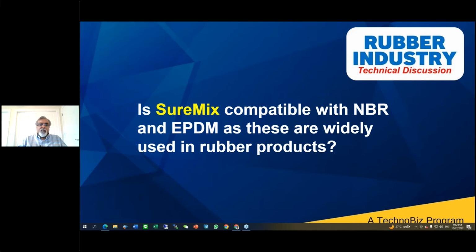Is SureMix compatible with NBR and EPDM as these are widely used in the rubber industry? Yes, it is. As I mentioned earlier, we have a number of automotive and non-automotive EPDM applications, and we're seeing a growing number of NBR applications in the rubber industry.